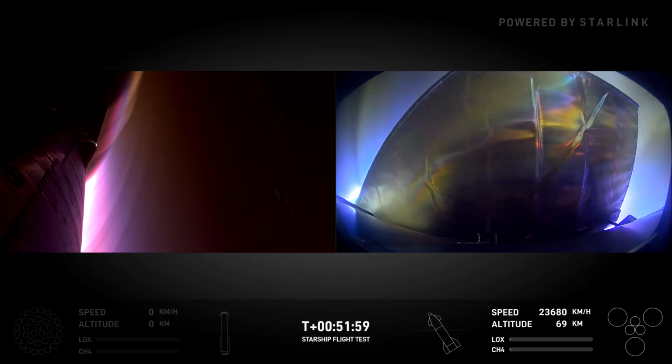So the view on your left, as a helicopter passes by, is bound at Starbase. The view on your left is a camera positioned near the nose of the ship, looking basically down toward the flap. The view on the right is looking perpendicular to the flap. So we're looking at a bird's eye view onto the flap on the left-hand side, and then a worm's eye view from the side with the view on the right.